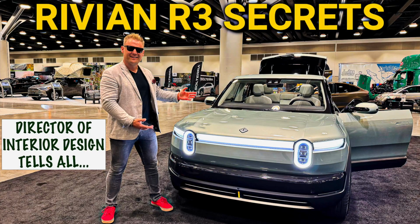Okay, so I just finished wrapping up my interview with one of the lead designers for the R2, R3, R1 program. Anyways, the Rivian booth here, I don't know if you guys can see, I'm trying to see in the camera, but it's just bumping, like super, super busy. But then a lot of these other booths of the Legacy Automakers, like Lexus and Nissan, their booths are literally dead.